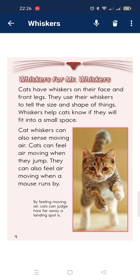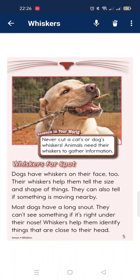Cats' whiskers can also sense moving air. Cats can feel air moving when they jump. They can also feel air moving when a mouse runs by.